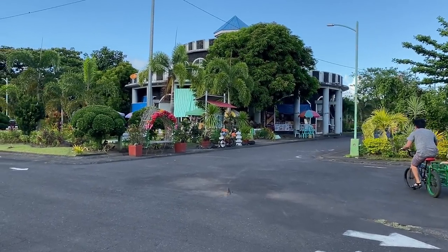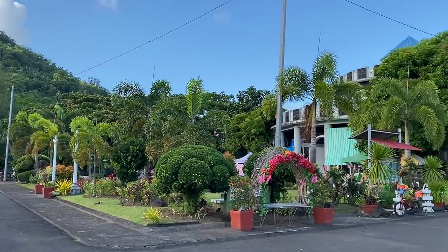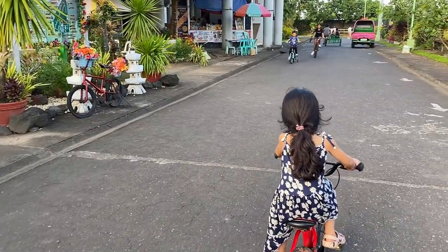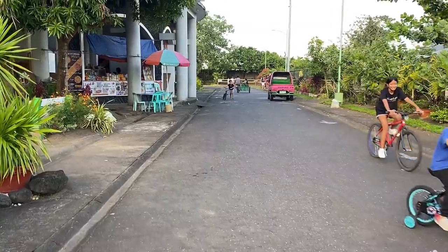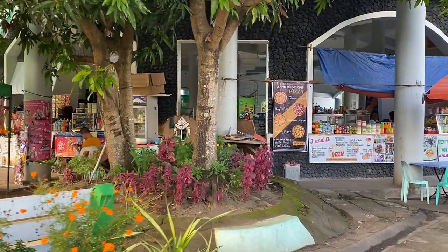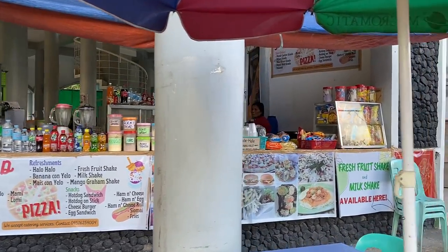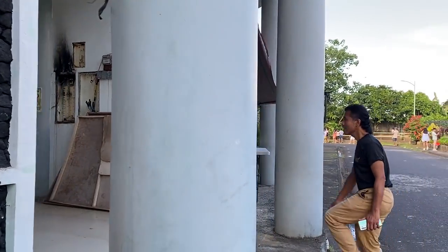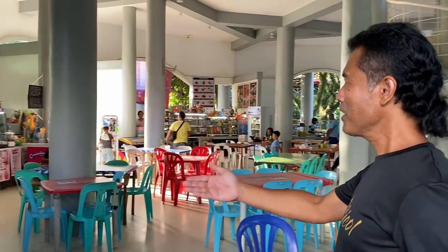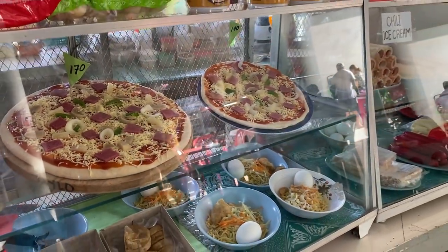Last part of our tour, I'll be taking you to our food court. This is a facility area where oftentimes our guests could be able to have their food and their snacks and drinks. Here's what's inside our food court again, with the different food stalls, being rented by the different private concessioners, where guest visitors could be able to have their food and drinks.